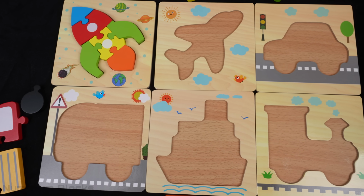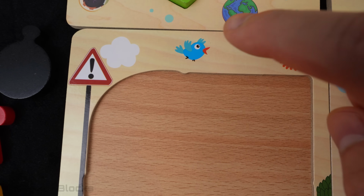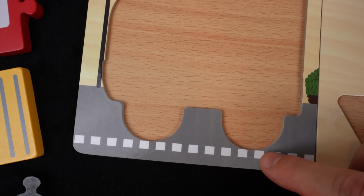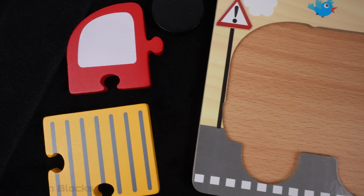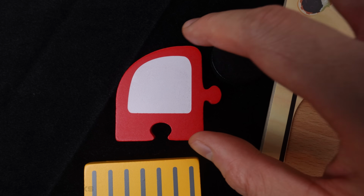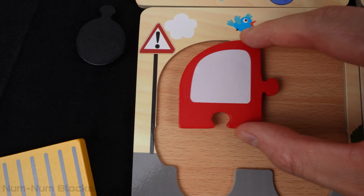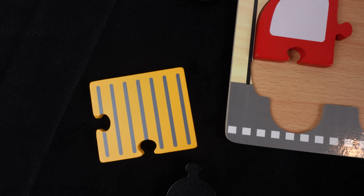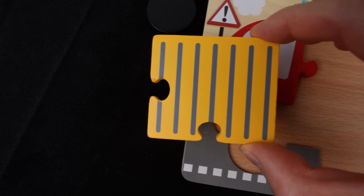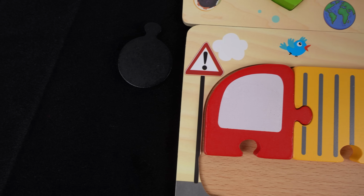Now it's time to assemble the next puzzle. Look, there's a bird. And there's a street. I don't think this vehicle's in outer space. Let's start with the red piece. Where does it go? Right there. I think that's the front of the vehicle. This yellow piece has vertical stripes. It goes right here, to the right of the red piece.